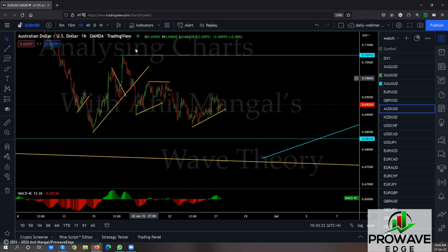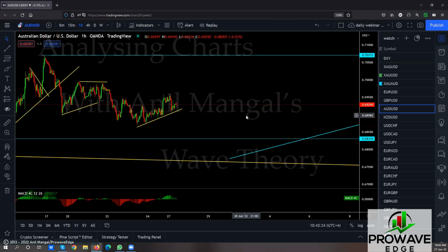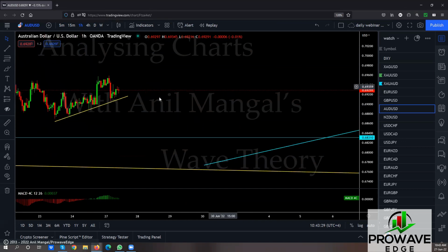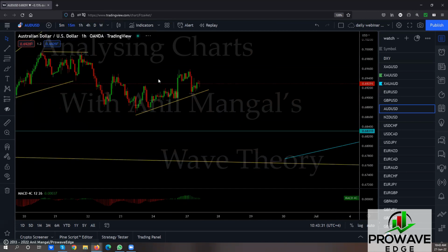So it turned out to be what we thought it did. It's a big correction. It's going sideways. How are we going to look at it? Well, let's see. Here's a flag forming here right now. Let's see the 15 what it looks like.